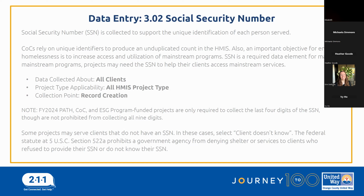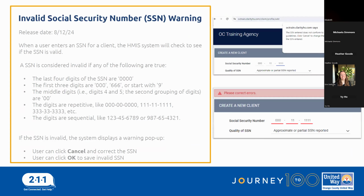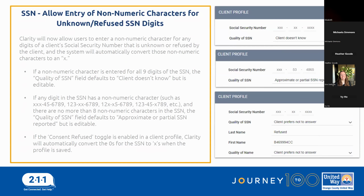Michaela, I don't see any other questions coming in, so we can go to the next slide, which is also included in the SSN section. I think it's one more. There we go.